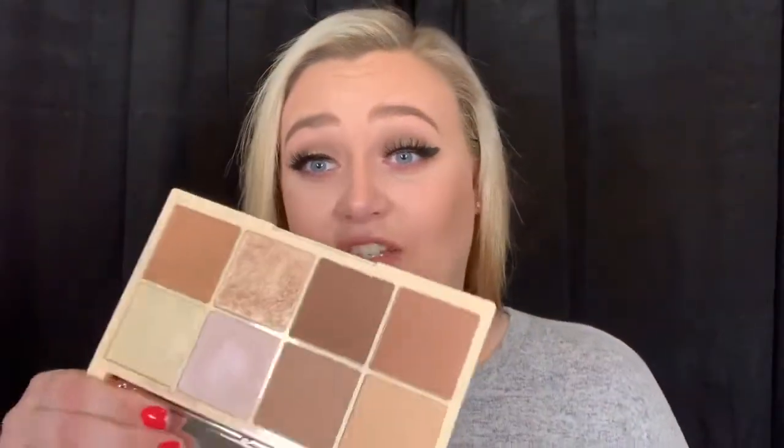My second to last, because I've started, is this. Oh, you can see me, hello. It's the Revolution Roxaurus Contour and Highlighting Palette. Now, I've had this for a while and I just haven't used it, and I don't know why, but as soon as I used it in one of my videos, I was blown away.